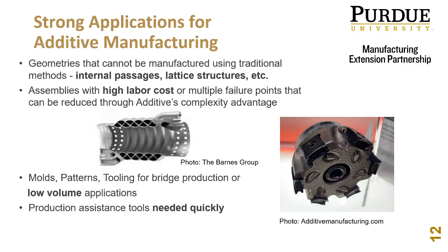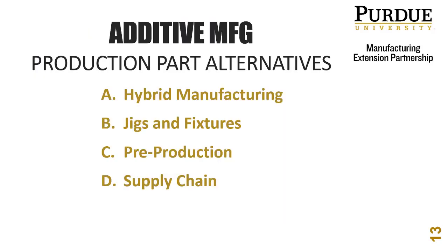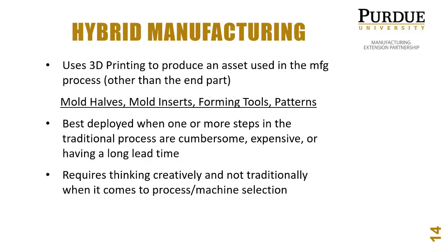All right, production part alternatives: hybrid manufacturing, jigs and fixtures, pre-production, and supply chain applications. Let's talk about hybrid manufacturing. This is where you're using 3D printing to produce an asset used in the process other than just the end part directly. These could be tooling such as the mold halves, mold inserts, forming tools, or patterns. It's best deployed when one of those processes is expensive, cumbersome, or has a long lead time. Or maybe you just want to do it yourself and you don't want to rely on a supply chain. Times like now, your supplier may be down, they may be closed temporarily or permanently, and you want more control of the process. This is something that can be deployed.